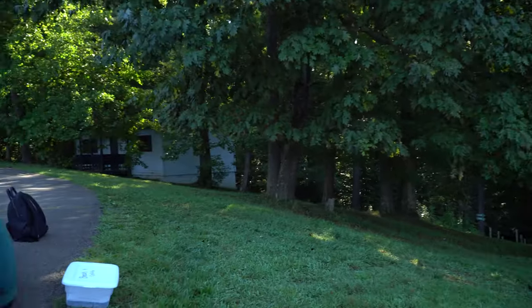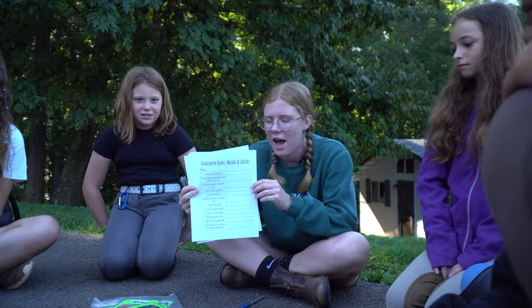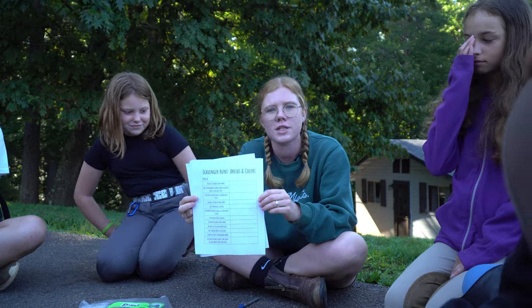Palomino? Camello? I think it's in here somewhere. Okay, so what we're gonna do now for our theory is we are gonna go on a scavenger hunt in the barn. We are gonna find all of our horses and ponies on this list so that we can learn different colors and different markings and different breeds as well.